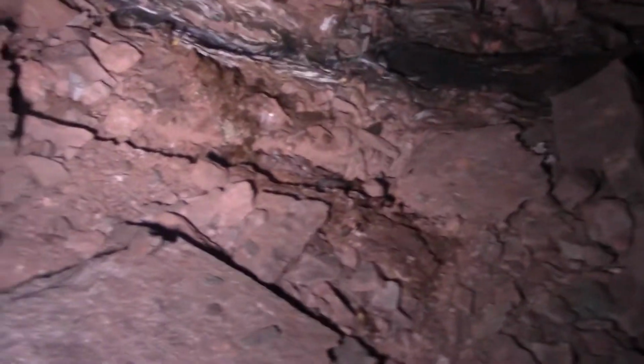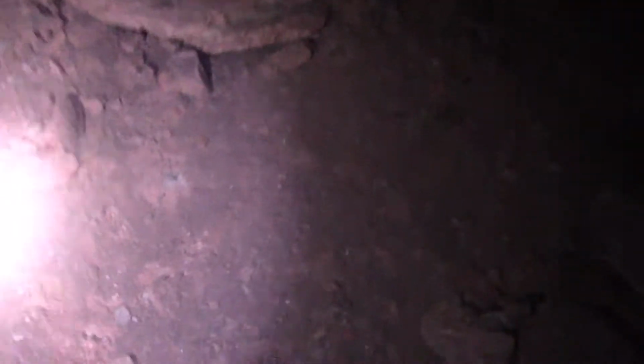Okay, so drop down in here. Pretty tremendous size area right here. You can see this is where they had the minecart rails right here, the cross ties. And this whole area, I mean, this whole area is just tremendous. How big it is, how much they worked out.